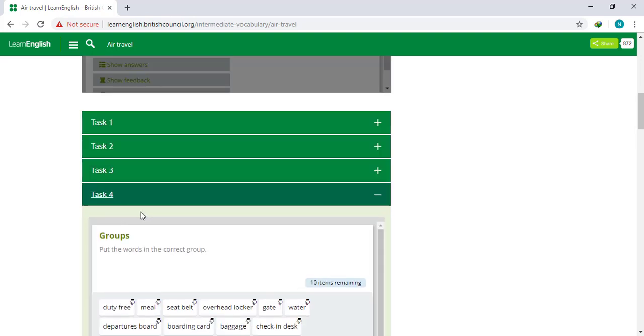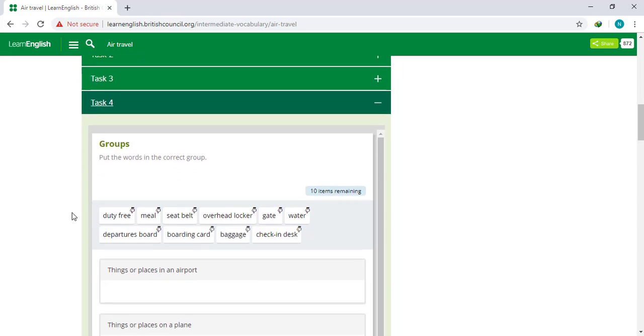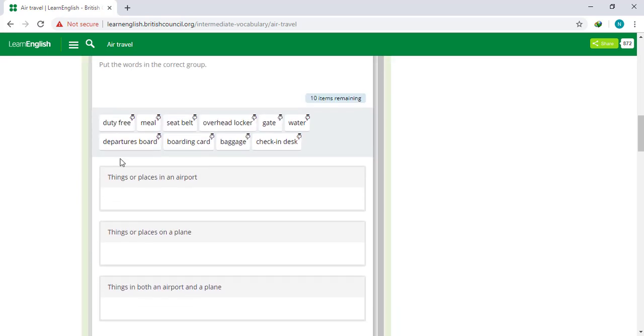Now task for groups. Put the words in the correct groups. I have to put the words in the correct groups. Duty free, meal, seat belt, overhead locker, gate, water, departures board, boarding card, baggage, check-in desk. Things or places in an airport. So this is a place or thing in an airport.